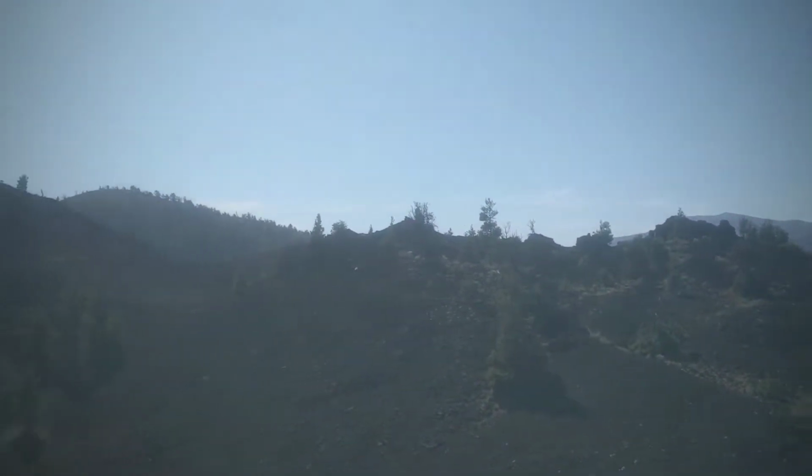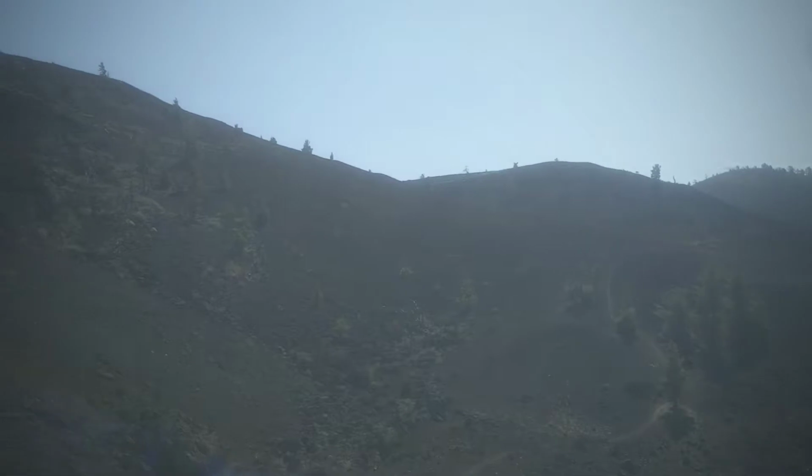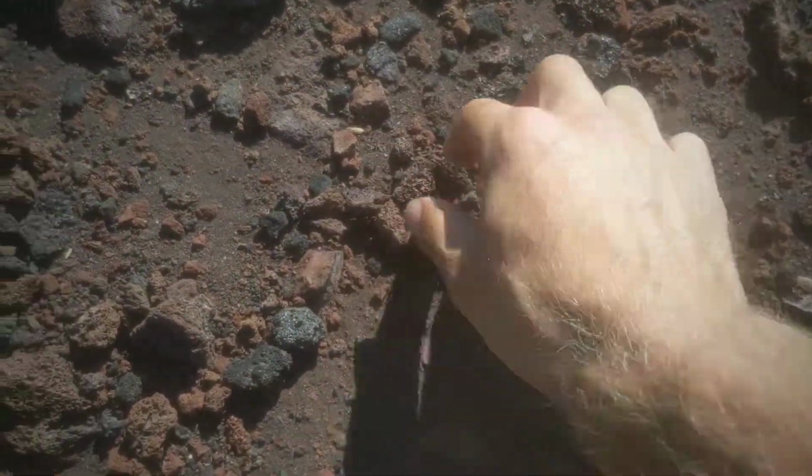This is a cinder cone formed by cinders shortly after a volcanic eruption. So you can see here that the rock formations are chunky and big. Look at this.